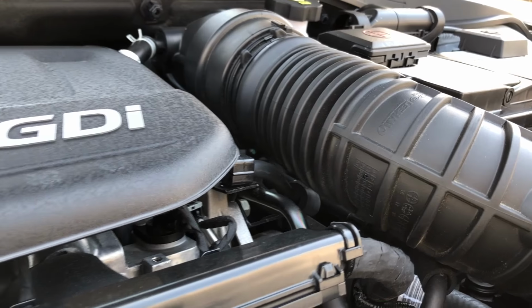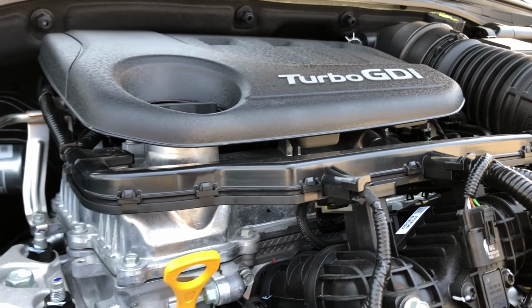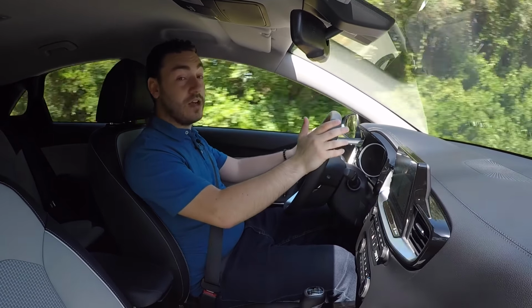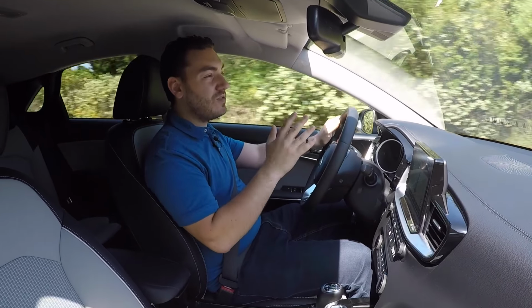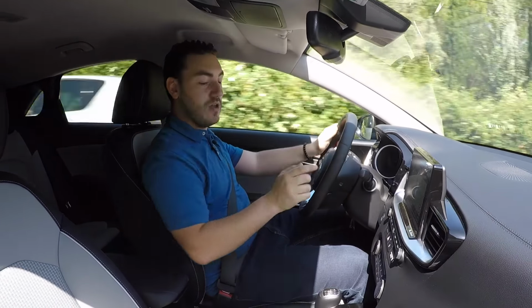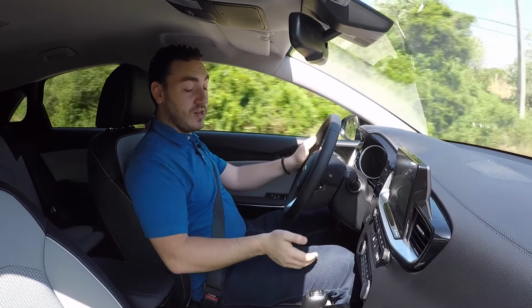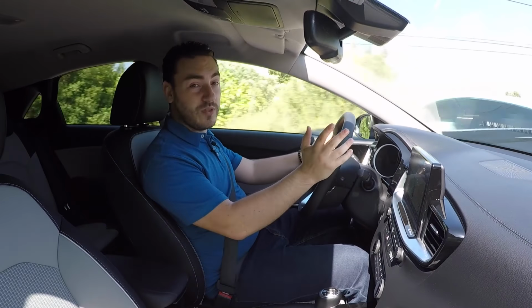Under the bonnet of this particular Ceed is the turbocharged 1 litre unit that you might be familiar with elsewhere in the Kia range. Here it features 118 brake horsepower and 127 pounds-feet of torque, which makes it good for around 11 seconds 0 to 62 with this manual transmission. Said gearbox is pretty good, it's a nice swift motion. I do wish maybe it had a little bit more weight to it, a bit like what the Focus has.